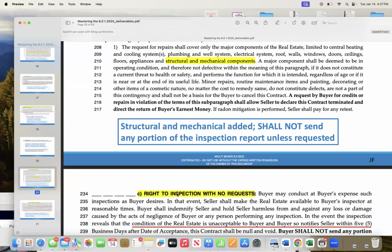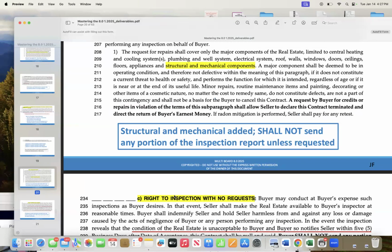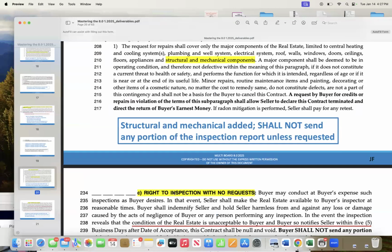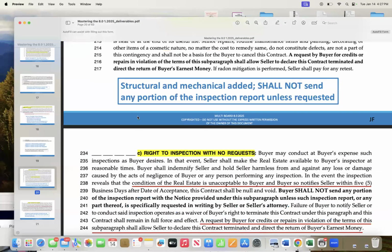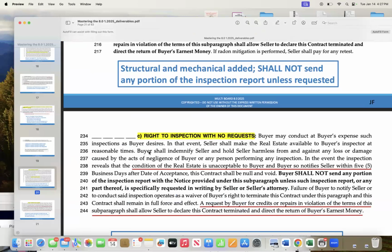So if you're negotiating this with a selling agent, you might want to tell the agent, listen, I know there's nothing wrong with the house, but if you find something big and huge, at least B gives us a chance to renegotiate, otherwise we have to cancel. So then you're going back into the C. Okay.